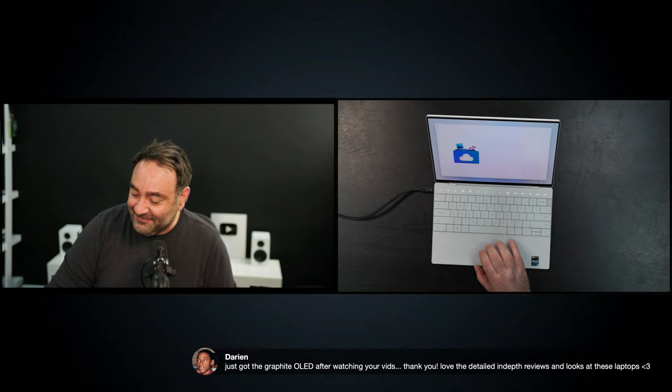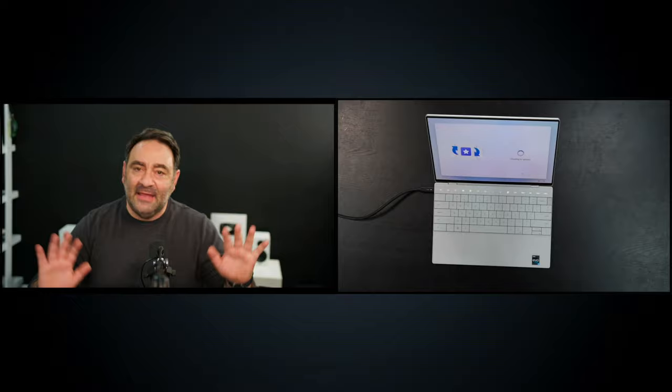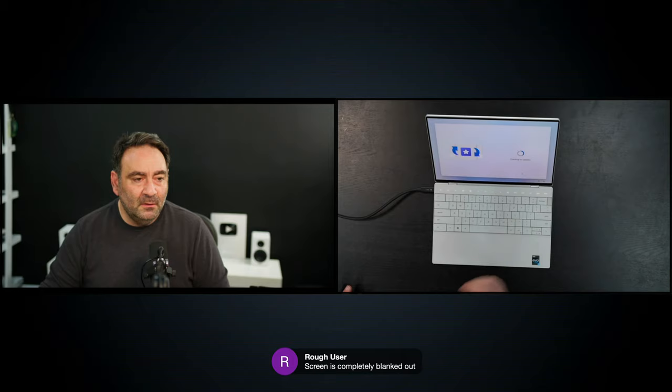And let's skip the Game Pass. Okay, we'll skip that. Almost there, people. And let's see what's next. Looking for updates. So again, this is fresh out of the box retail packaging, not sent from Dell, just so you know, for those joining us late, 60 of you watching. And the screen is completely blanked out. Okay, I'll have to lower the settings a little bit, maybe.